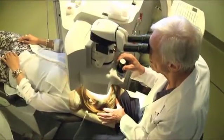A suction ring will then be placed on your eye and you will feel a lot of pressure. Once you are in position, a laser or blade will create the flap. The suction ring will then be removed and you will see light again.